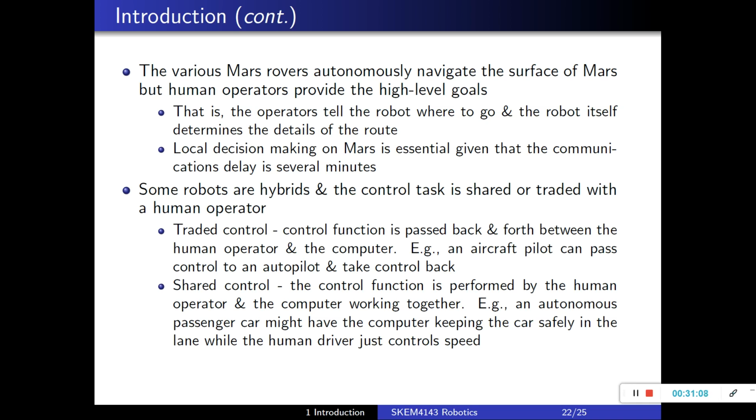And the local decision is done on Mars by the robot itself, which means the robot would determine the details of the route by itself. So the robot on Mars would sense the environment, plan its path to go from A to B, and finally navigate from A to B. But the information on where is A and where is B has to be given from Earth. So local decision making on Mars is essential, as I said earlier, given that the communication delay is several minutes.